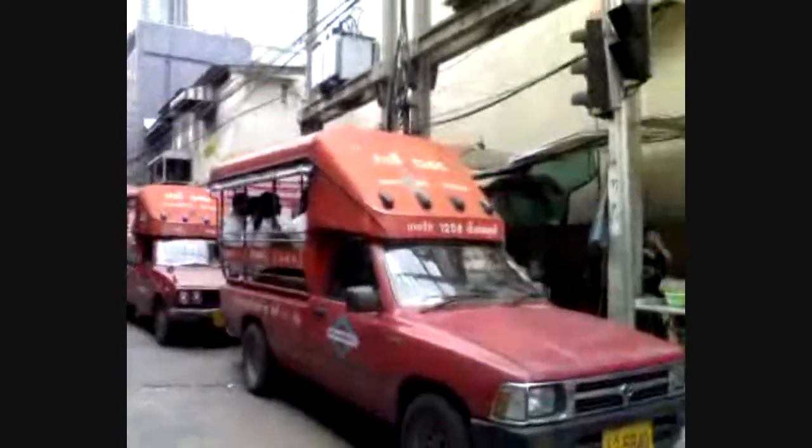Pink taxi cab. The red minibus. Another drink shop.